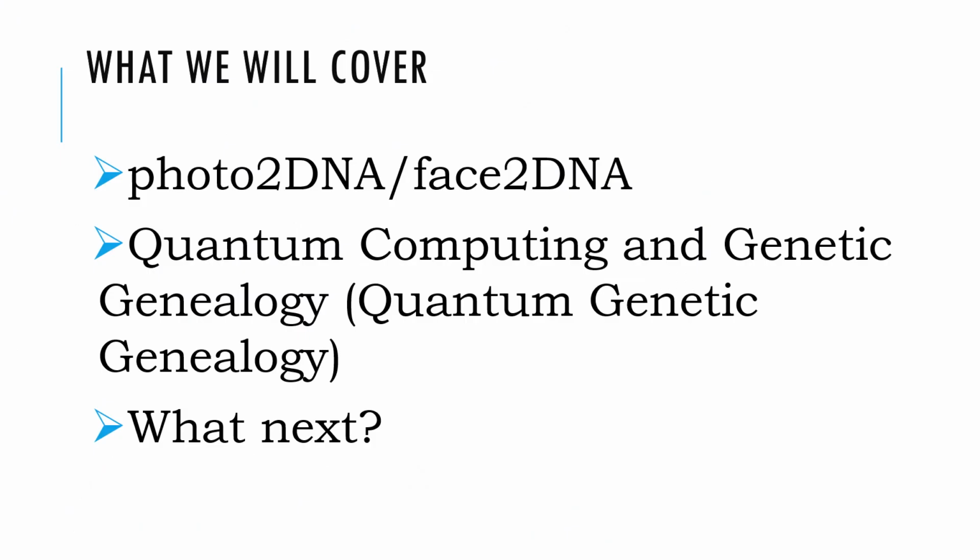Here are the topics I will cover. I call the first one photo to DNA or face to DNA, the use of software examining a facial image and generating raw DNA results from it. I think this technology is a near-term certainty for being achieved, not perfectly, but at a reasonably high accuracy level.